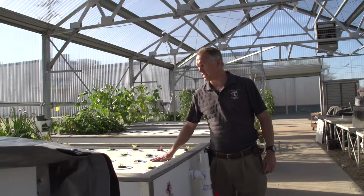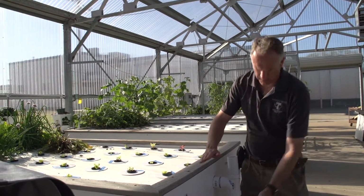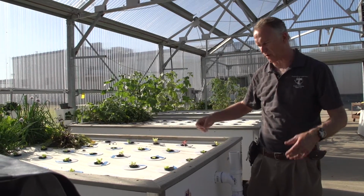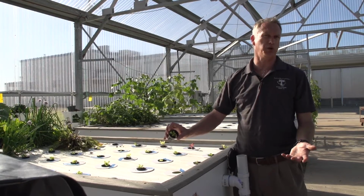So this is a floating raft on top of a column of water this big. It has a lot of aeration in it as well. We're always aerating the water, and we just transplanted these little cubes of soil.